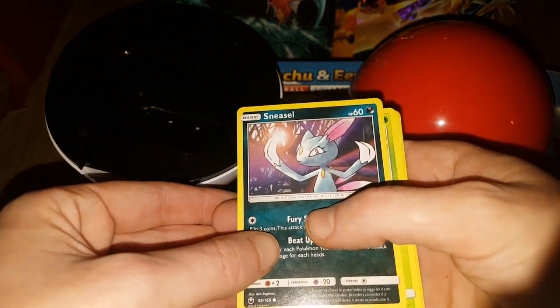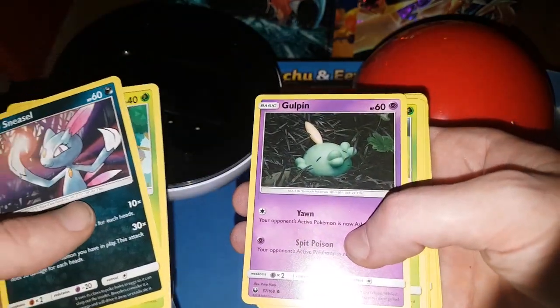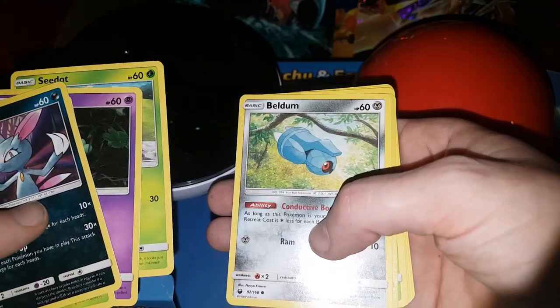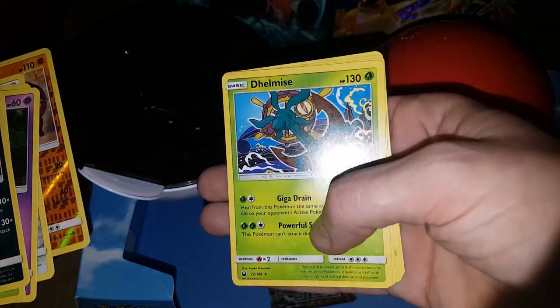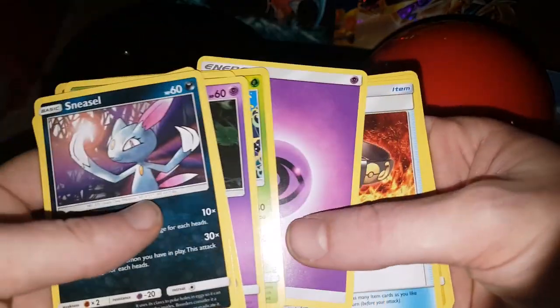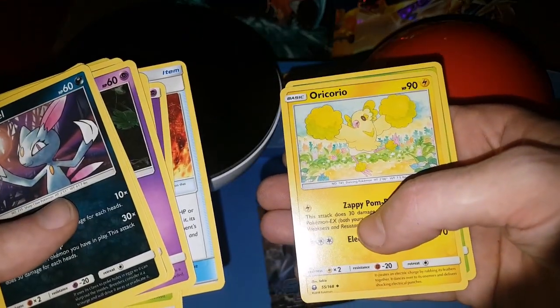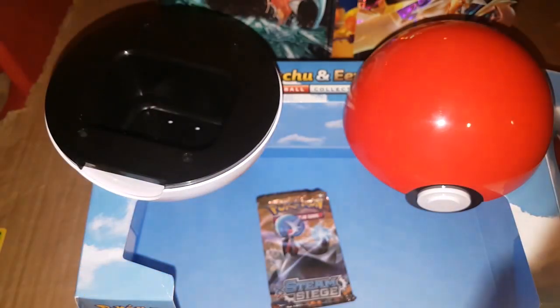And here we go. A Sneasel, a Seedot, a Grovyle, a Seedot, Beldum, Claydol, and a Delcatty. Psychic Energy, Hustle Belt, Four Corner, Tropius. Nothing there, that was a so bad pack. So let me get on in my pack. Let's get on with it.